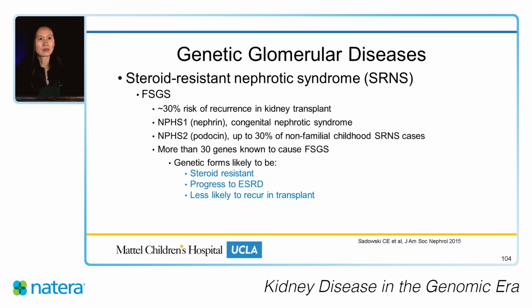About 30% of FSGS is thought to be steroid-resistant and can present with recurrence in kidney transplant. The most commonly known genes are nephrin and podocin, which are listed here, which can cause congenital nephrotic syndrome and non-familial childhood steroid-resistant nephrotic syndrome.